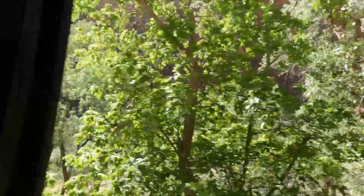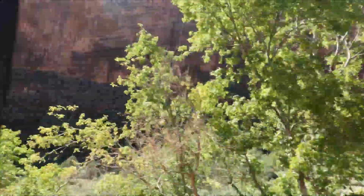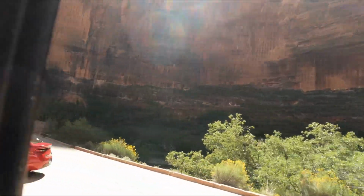And I put together a real short compilation of what it looked like coming back down through the park. Unfortunately, it really doesn't do it justice. And we're a little disappointed because you don't get a good scenic view of the park without getting off the shuttle bus quite often.